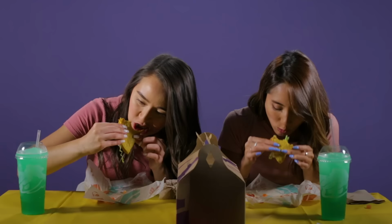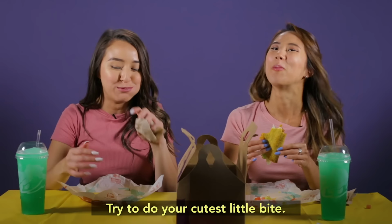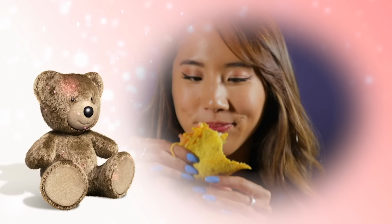It's good. It's a little soggy because it's been sitting, but the meat's really good. This is already a lot. There's so many bites. By the end of this, there are gonna be tomatoes everywhere. Oh, after one, I'm already getting nervous. I'm enjoying it a lot more than the nuggets. This is not a cute food to eat. No. I'm gonna do your cutest little bite. This is my cutest bite.